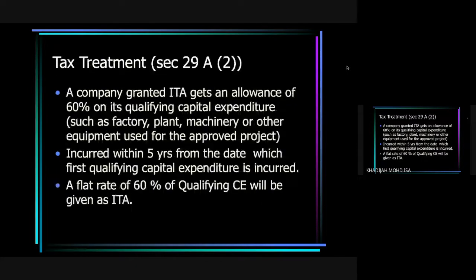Right. The tax treatment under ITA is that a company is given a 60% allowance on its qualifying capital expenditure such as factory, plant and machinery or other equipment used for the approved project. So later we look at what we mean by qualifying expenditure under ITA. All right, and then the expenditure must be incurred within 5 years from the date on which the first qualifying capital expenditure is incurred, and then a flat rate of 60% of the QE will be given as ITA. So later we'll look into the computation.